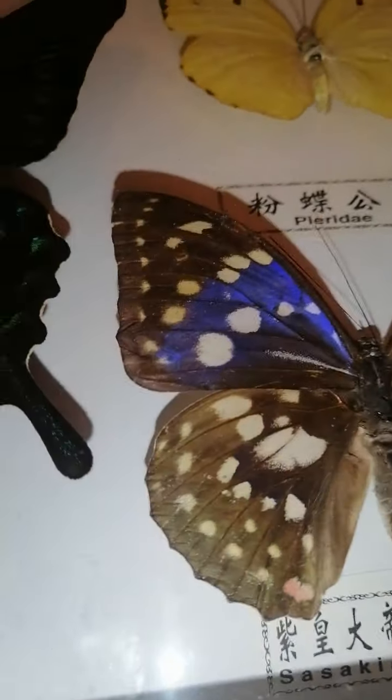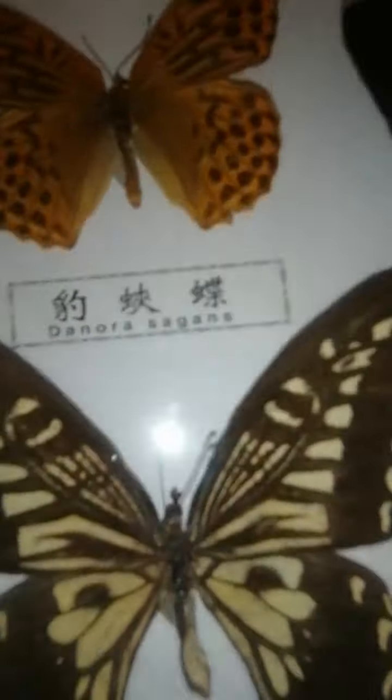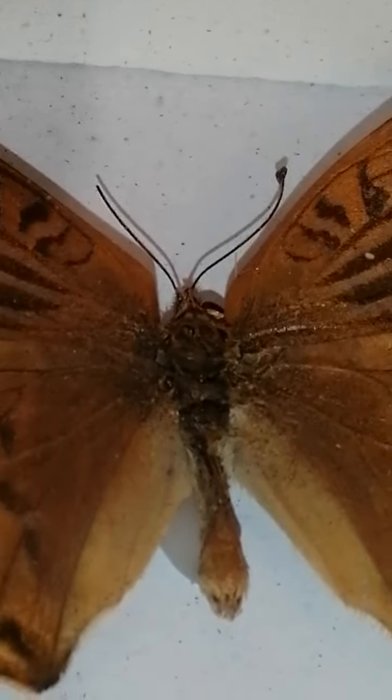Hi guys, today I'm going to show you the implementations of this. What is this puzzle? Dude, let me show you the implementation. Look at the colors. I've never seen a butterfly like this.